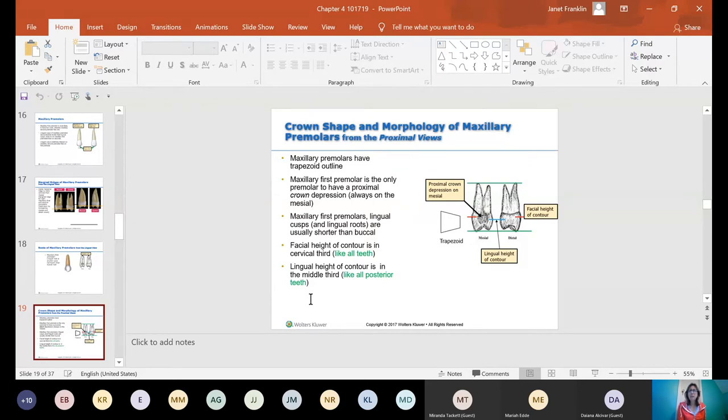The facial height of contour is in the cervical third. So all your teeth, the facial height of contour is in the cervical third, meaning it's up close to the gum line. The lingual height of contour is in the middle third. So this we talked about earlier. This is just to re-illustrate what we talked about earlier. So you're going to have your widest part of the tooth up here. And then as you get to the gum line, it dips in a little bit. And so that's where you've got to get your scalers, because that's where patients are missing with their toothbrush.